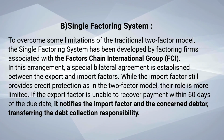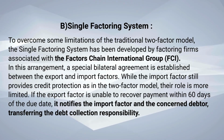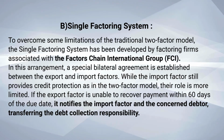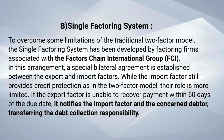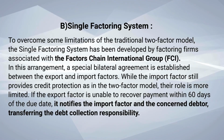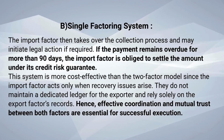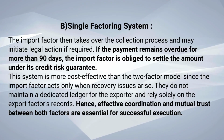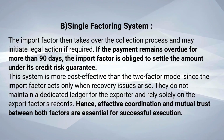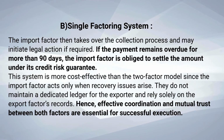The role is more limited. If the export factor is unable to recover payment within 60 days of the due date, it notifies the import factor and the concerned debtor, transferring the debt collection responsibility. The import factor then takes over the collection process and may initiate legal action if required. If the payment remains overdue for more than 90 days, the import factor is obliged to settle the amount under its credit risk guarantee.